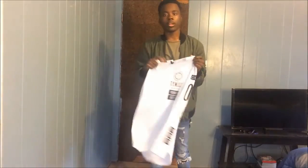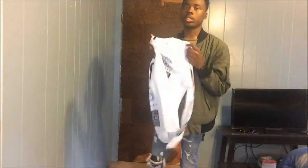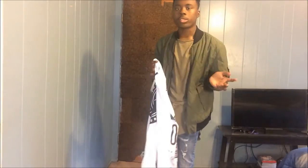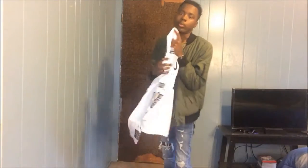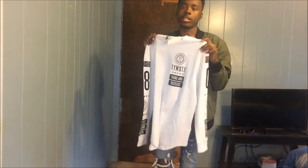Another shirt that I got from H&M. It's this really nice long sleeve white and black shirt. Now when I was in the store looking for stuff and I saw this, I thought it was the white and black version of that black and white shirt that I sold in my second video. So I got really happy and then a little disappointed when I found out it wasn't. But as you guys see, I still got it because it's really nice.